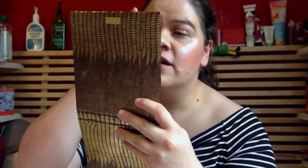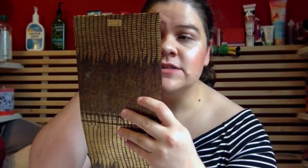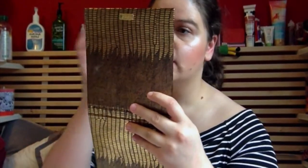And I had that Tarte palette lying around because I had like 10 times the points on Tarte. And I was like, oh, I have enough that I can do a second palette or something. And really, I have too many eyeshadows. A lot of single eyeshadows, but not a whole lot. And I have a lot of empty palettes, so that was pretty perfect.